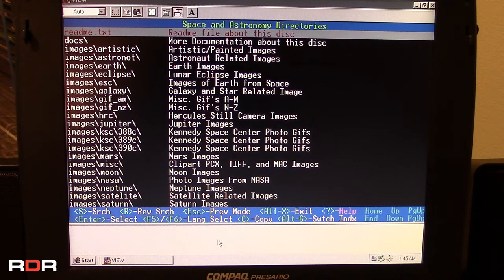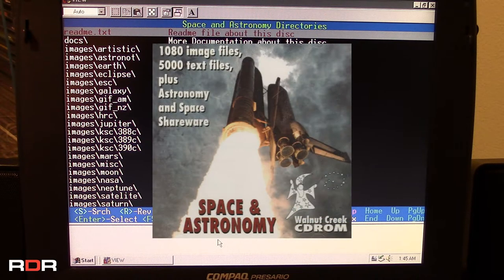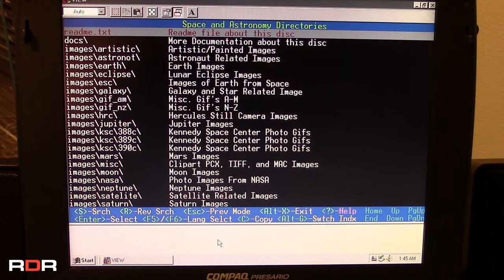What I'm looking at today is something I find extremely unique. It is called Space and Astronomy by Walnut Creek CD-ROM. This is from 1993 and boasts 1,080 image files, 5,000 text files, and astronomy and space shareware. All about space, of course. What else would it be about? Couldn't be more simply titled and straightforward. Well, so is the disk.